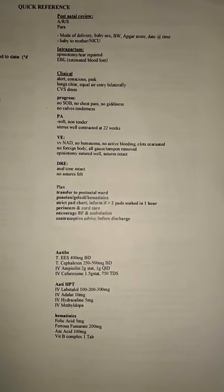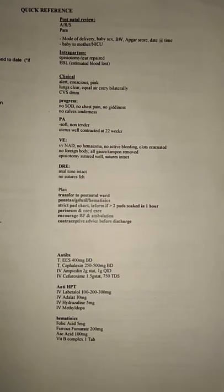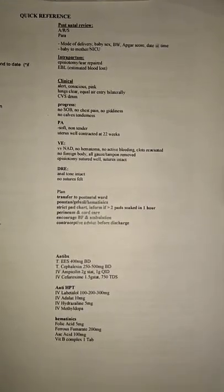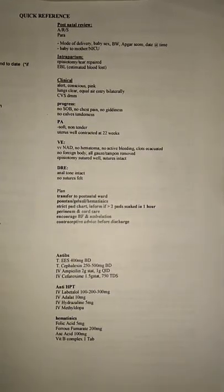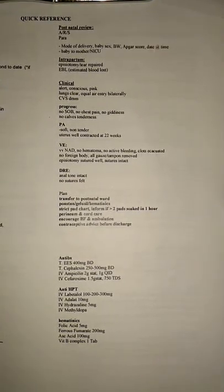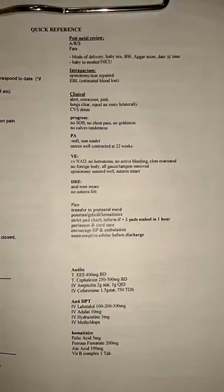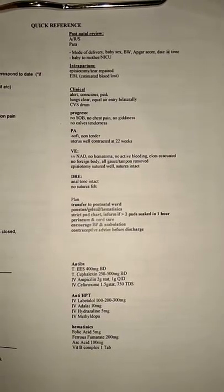Equal air entry bilaterally, CVS dual rhythm normal, and we put the progress, no SOB, no chest pain, no giddiness, no cough, tenderness, per abdomen, soft, non-tender, uterus well contracted at 22 weeks, VE, VV, no abnormality, no hematoma, no active bleeding, clots evacuated, no foreign body, all gauze, tampon removed, episiotomy suture well, sutures intact. DRE, anal tone intact, no sutures felt.